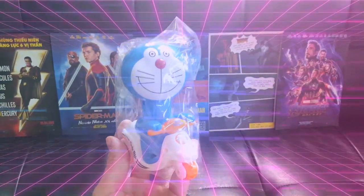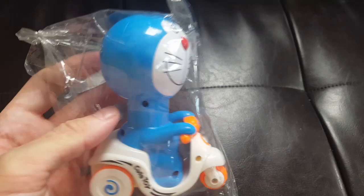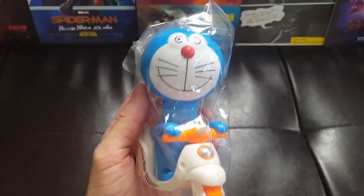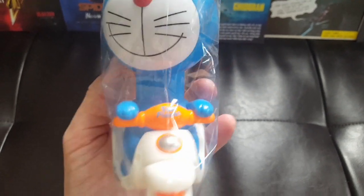Let's do another toy haul. Look at this guy. Doraemon, my favorite time-traveling Japanese robot cat. It's one of these deals where you push the head down and the bike goes. But it looks like Doraemon is whacked out on acid, which is why I picked it up. It was also super cheap.